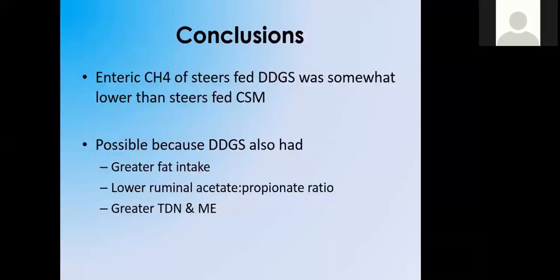Enteric methane production of the cattle fed distiller's grains was somewhat lower than that of the cattle fed the cottonseed meal. This is possibly because the distiller's grain had a greater fat intake, and we know that an increase in fat intake will normally lower methane production, and also because of a lower ruminal acetate propionate ratio, and because of the greater total digestible nutrients and metabolizable energy values of the distiller's grains.